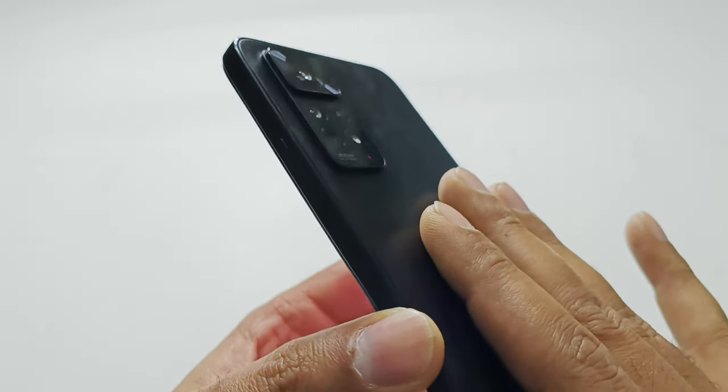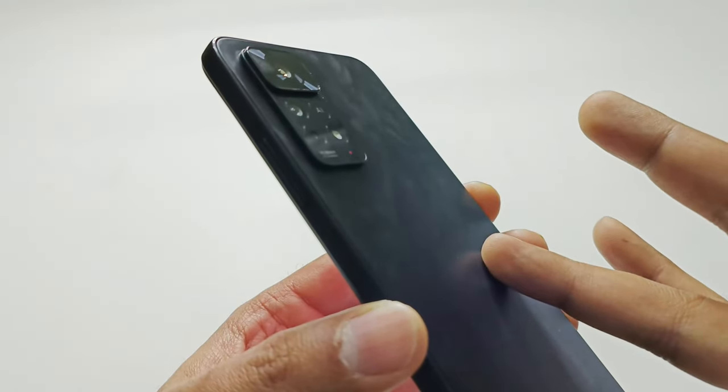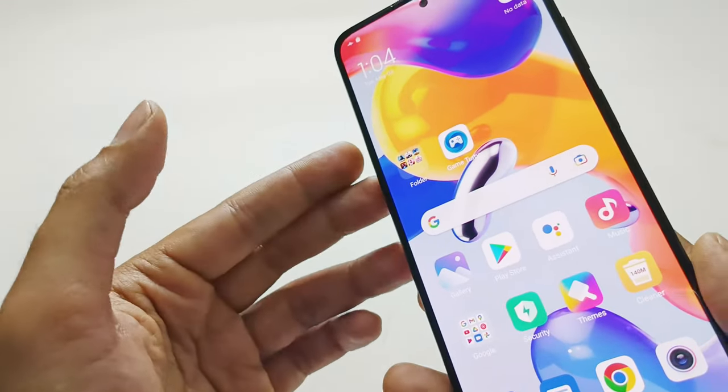You can easily use this device for longer gaming sessions without facing any issue, because we have been playing these games for like 50 minutes and still the device is pretty much at a moderate temperature.